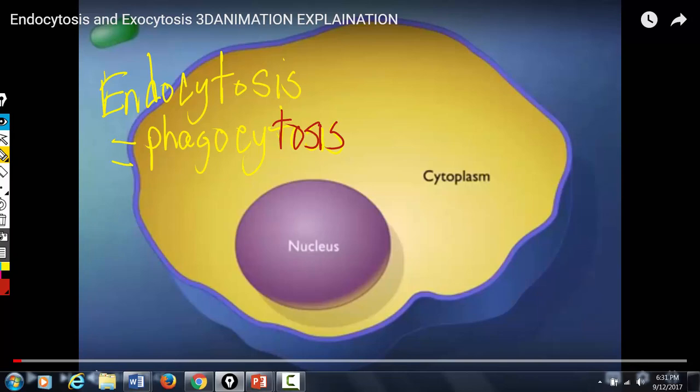Phagocytosis. What does phag mean? What does polyphagia mean? Right, eating. So phag means eat. So cells eat stuff. Are there parts of your body or cells in your body that eat stuff? What cells? White blood cells eat stuff. When you see a bacteria, white blood cells, hey, what's up with that?